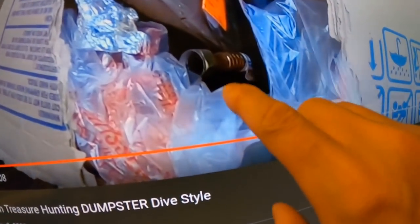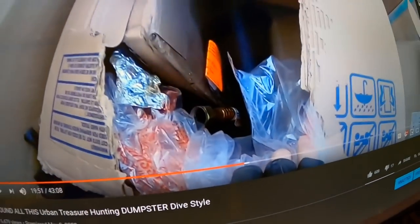This was a water heater box. I'm gonna go back in today's video and get this stuff. So let's watch this miss in real time. There it was. Fraction of a second.